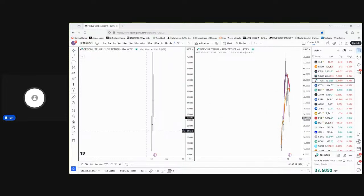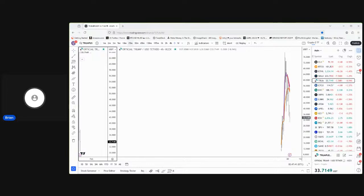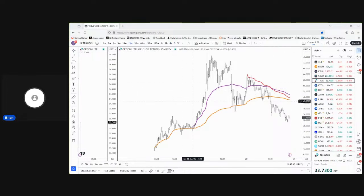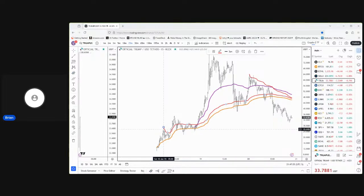The Trump coin. So let's take a look at this actually on a 15-minute time frame, because initially, we had some good structure there. It rallied out of the gate, came to the anchor from the beginning, and we saw that there were buyers there. Let me just get rid of that. There were buyers there once, twice.